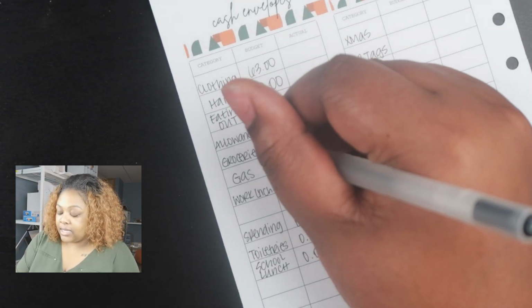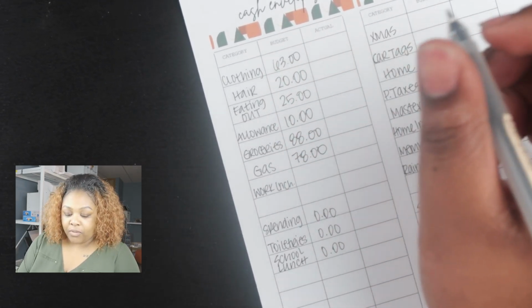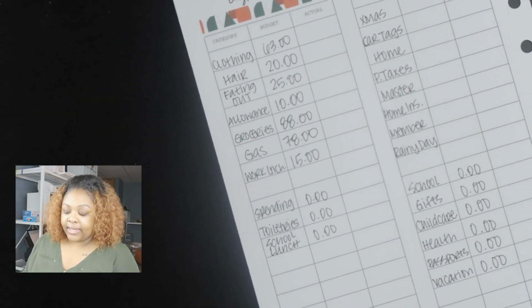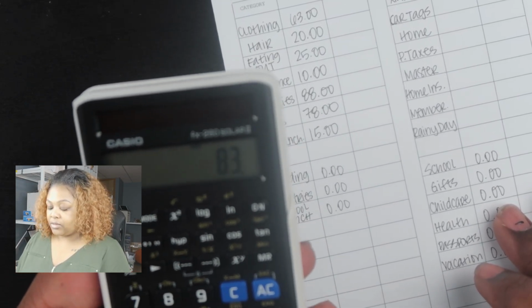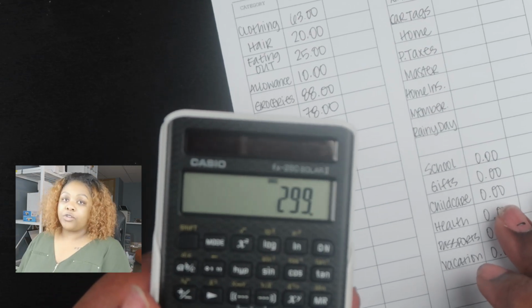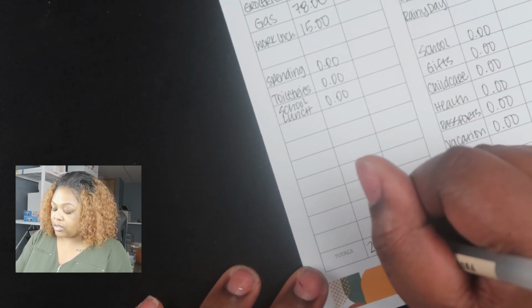Groceries, we got 88. Gas, 78. And then my work lunch is 15. So that brings my cash envelope total to, let me check it because I got it over here, but you know, ain't no telling with me. 63, 20, 25, 10, 88, 78, 15. Yep, $299. So that's what I'm going to bring that down. And again, I have these written here. These are my 0 accounts. So $299.